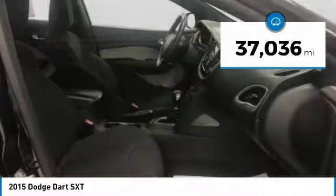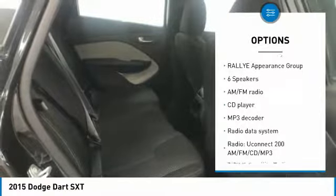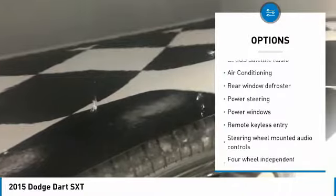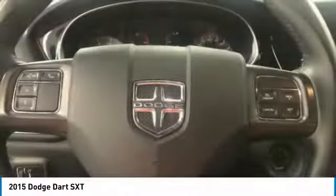This vehicle is priced below $15,000 and has less than 40,000 miles. Here are some of this vehicle's great options: traction control, air conditioning, leather-wrapped steering wheel, dual airbags, power steering, four-wheel disc brakes, rear window defroster, power windows, electronic stability control, CD player.